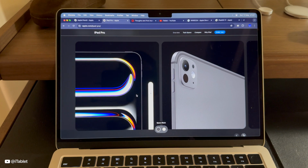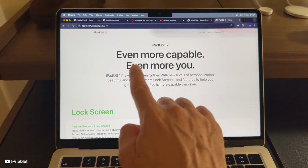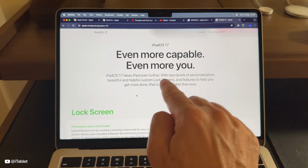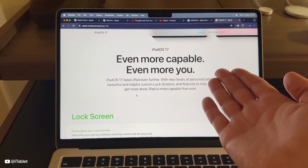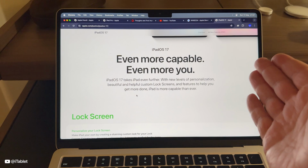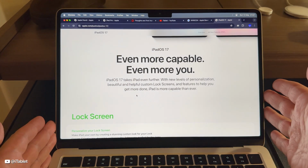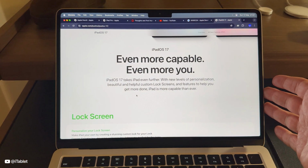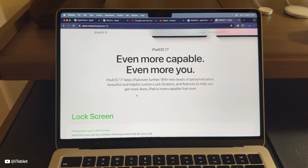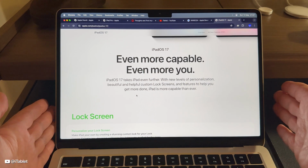And the reason why I can't do that is because of iPadOS. The fact that they say this every year, it's even more capable, it's even more powerful, this is all just marketing. If it was really capable, a lot of people would not be saying, why would I buy an iPad when I could do everything on a MacBook with macOS, just much easier, much quicker? And I know a lot of people say that the iPad is for people who want an easier user experience, it's for older people, it's for kids, it's for all kinds of people who don't want to have a real computer.